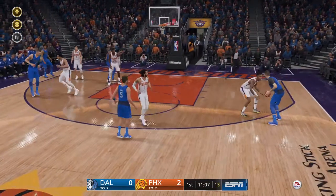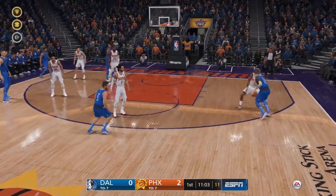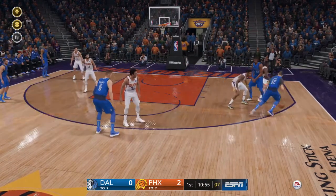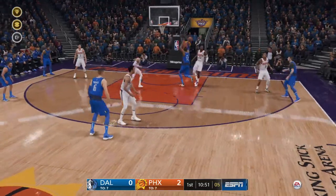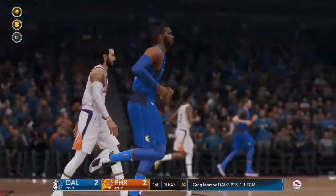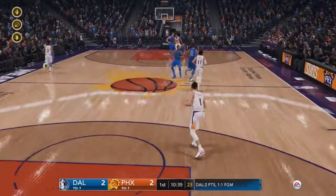To Luka Doncic. Green coming. Doncic to Monroe. And look out. Big finish at the rim. Whoa, he got up there. Just showing you that 40-inch vertical.